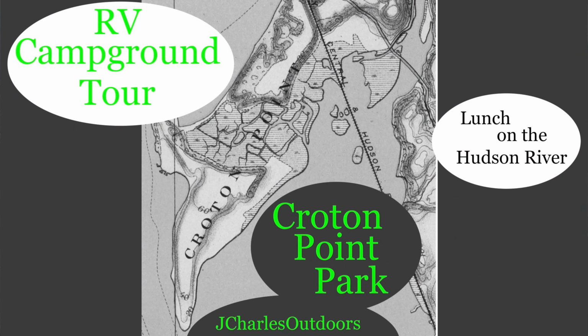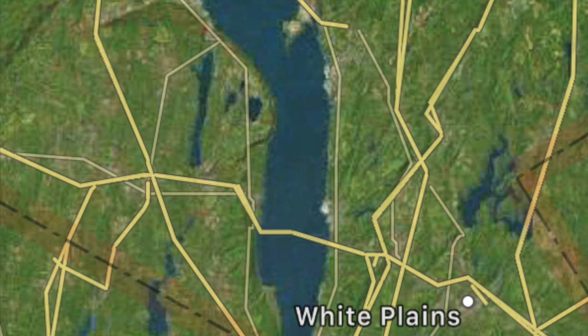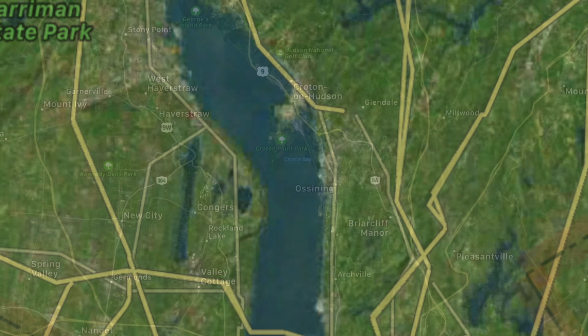We just took a drive today to go check out Croton Point Park in Westchester County. In half a mile, arrive at your destination. Looks like it was an old landfill, from what I can tell.